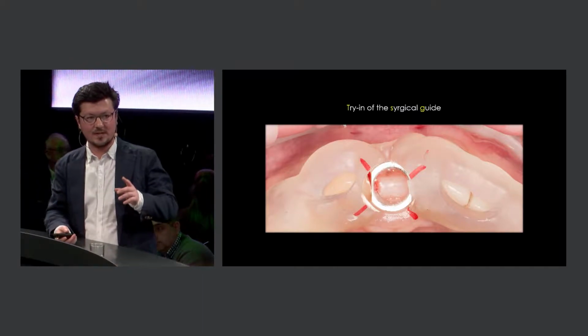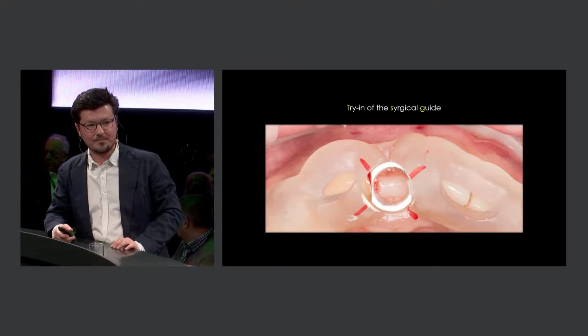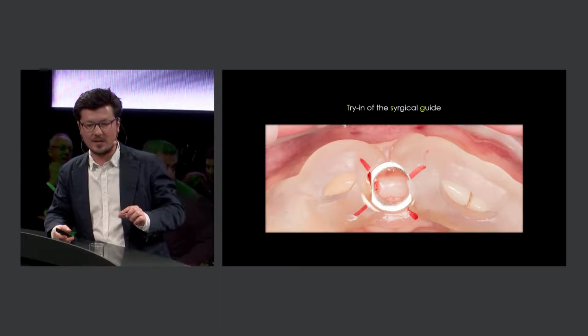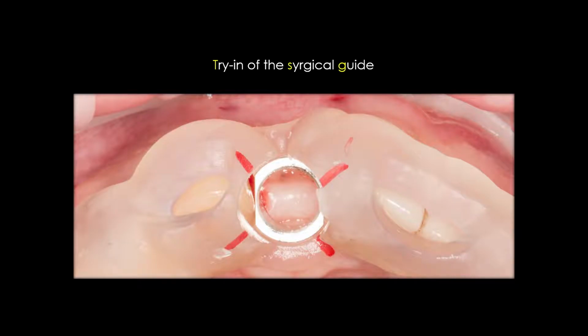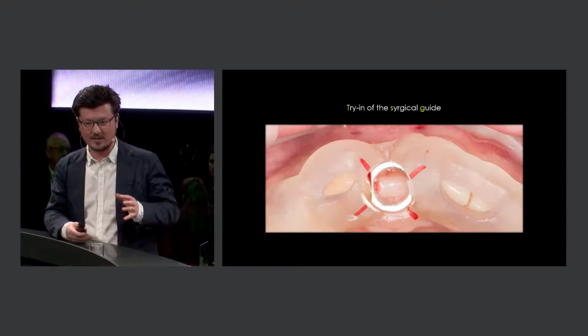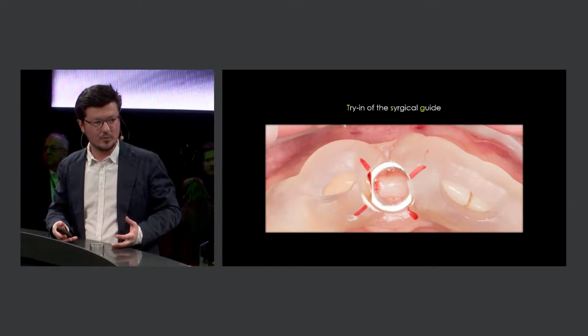And you can see also these rotation markers. They are the clue of the technique. You can engrave them in the software. They are just marked red for better visibility. This is very important because the implant has a so-called CrossFit connection, so we should know at which point to stop at the moment of insertion of the implant. Otherwise, our crown will not fit.